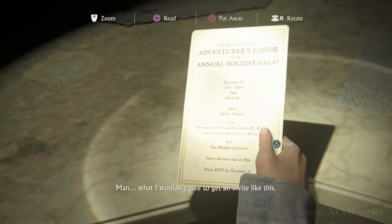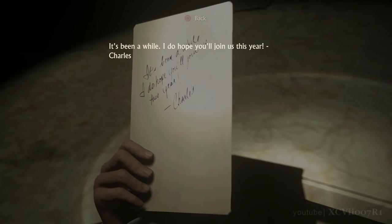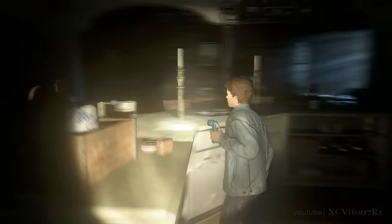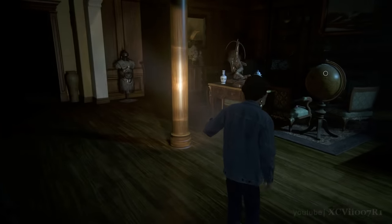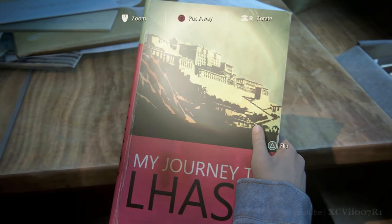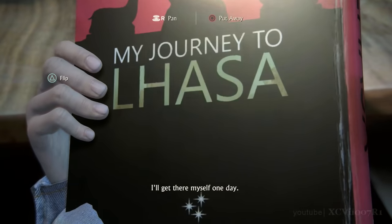Man, what I wouldn't give to get an invite like this. I just read this one. Oh, yeah? Is it any good? It's kind of incredible. It's about the first Western woman to visit Lhasa. I'll get there myself one day.